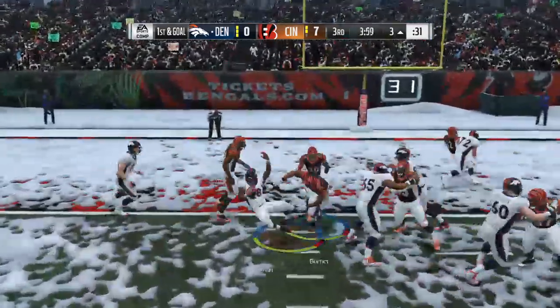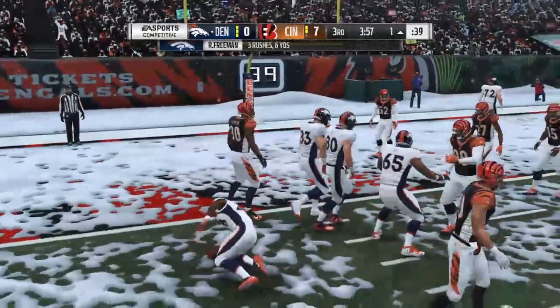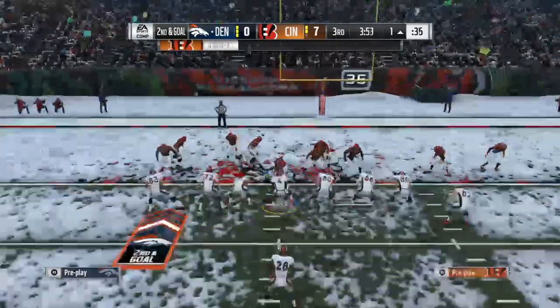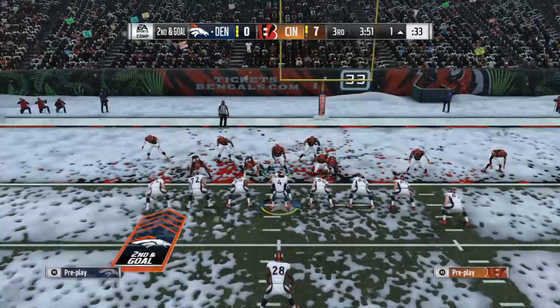They'll look to run with Freeman. They're able to get a couple here, but won't get across the plane as they stop him right around the 1. Second and goal from the 1.